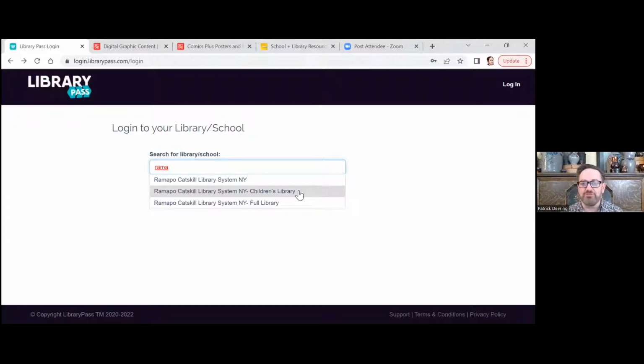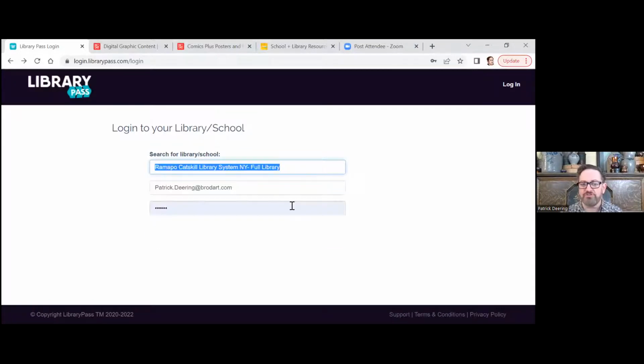But it is not a true parental control, because if that child happens to go onto the regular website and sees the full link, well, they're going to get access to it. So we're trying to give you as much control as possible. You do have these two options. I'm just going to start. Most people will want access to the full library, so you'll just click that.